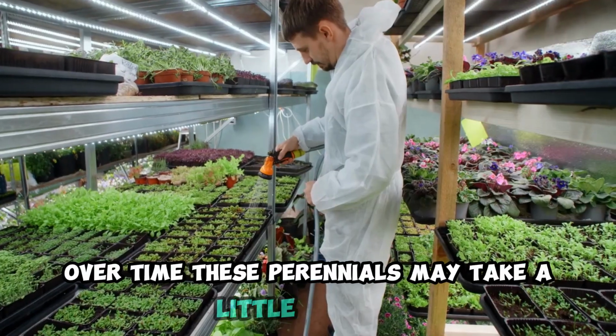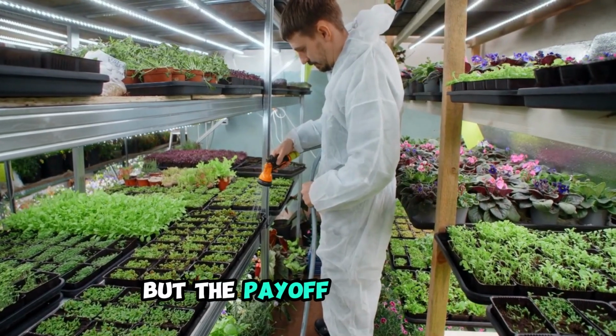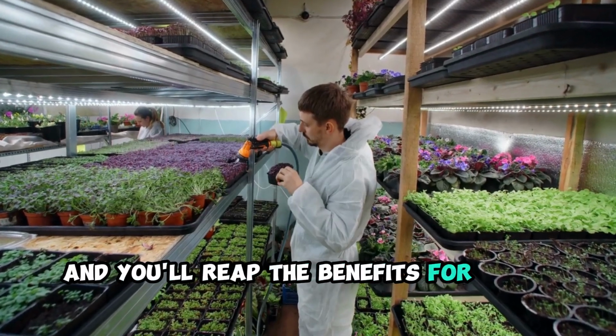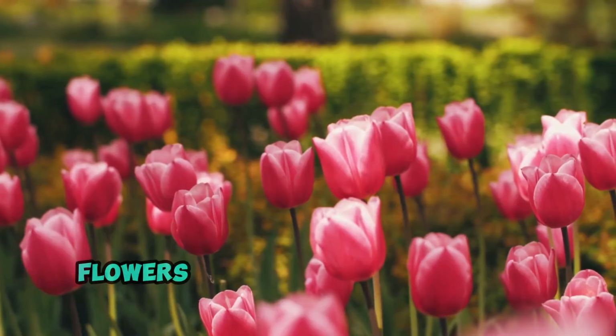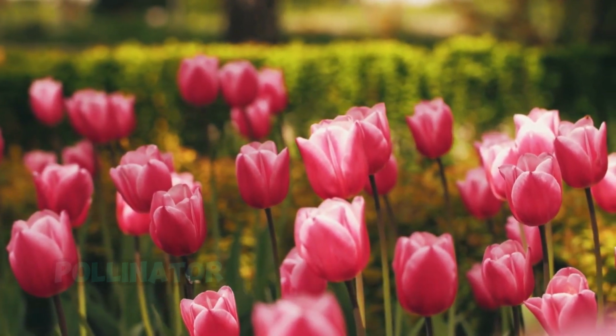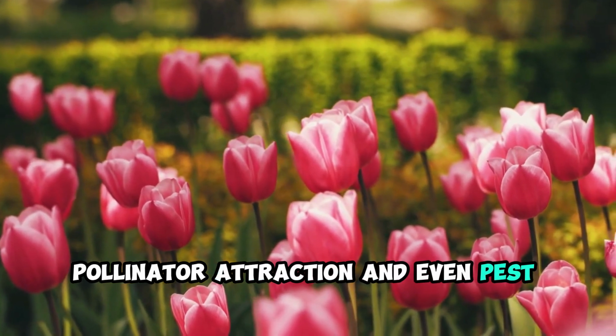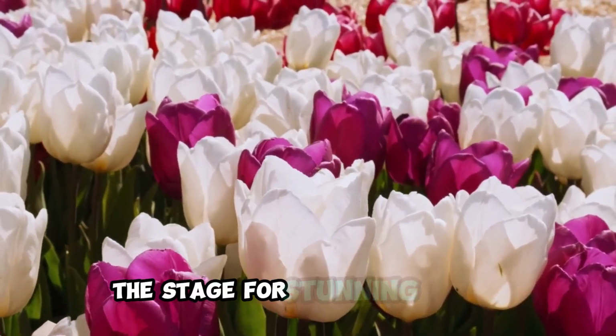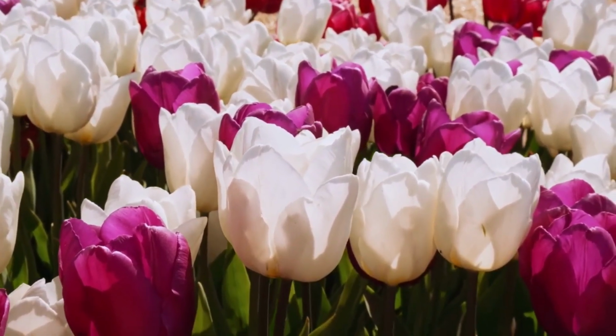These perennials may take a little patience, but the payoff is worth it. Plant them now and you'll reap the benefits for years to come. Flowers play a crucial role in any garden, providing beauty, pollinator attraction, and even pest control. December is the perfect time to set the stage for stunning blooms in the spring.